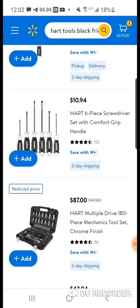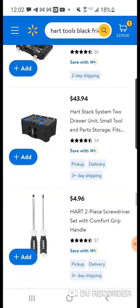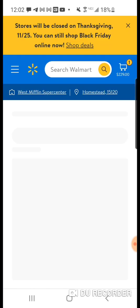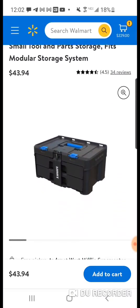Not bad. 6-piece screwdriver set for $10. The best deals you're gonna find, again, is kind of with the hand tools, in my opinion. Here's the Hart Stack System 2 drawer unit. So this is a newer part. All right, and for $43, right?